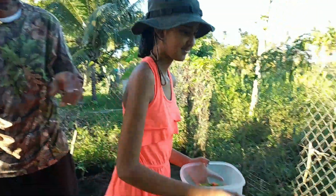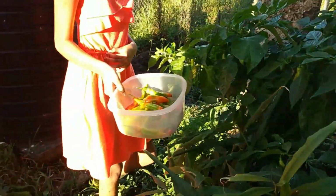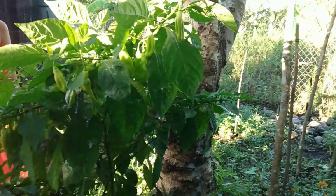Emily's harvesting some of the pimento pepper. Go ahead. Let me call it. Yeah. It's important that you harvest it.